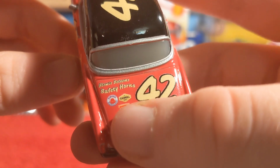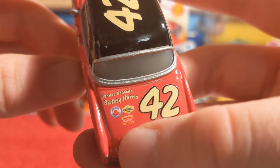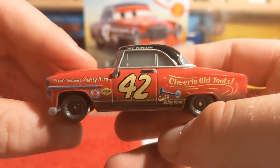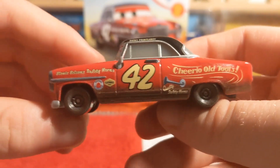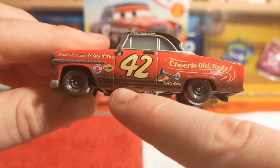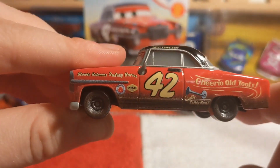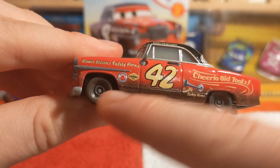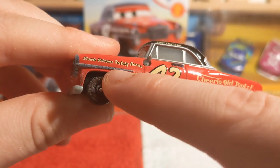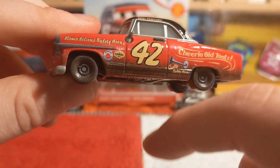Got a Dinoco decal here. Card line here, I think that says. Pretty cool. Onto the side now. We can see, again, pretty cool. I like how they've got the rust detailing on the bottom here, because he would be racing in the dirt. He's got his usual basic rims. And yep, you can see the slogan again. Blowy Belsom's Safety Horns. Got this little thing coming out the side here.